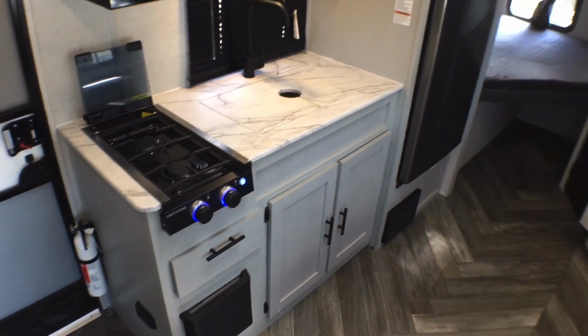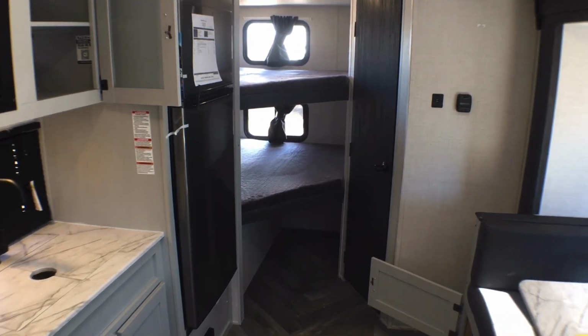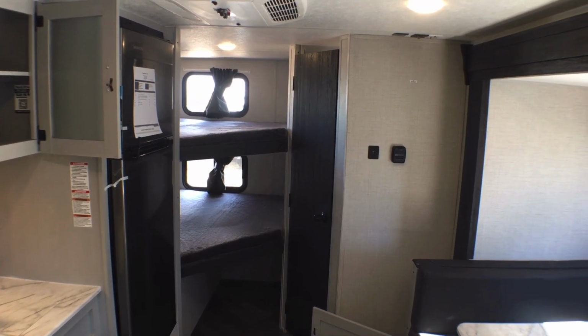Alright guys, with that being said, let's go ahead now. We'll take a look at the bathroom. Then we'll circle back around to the outside and take a look at the difference between Platinum and normal.